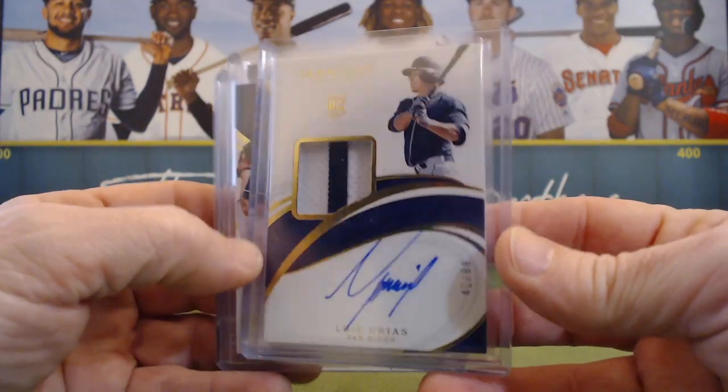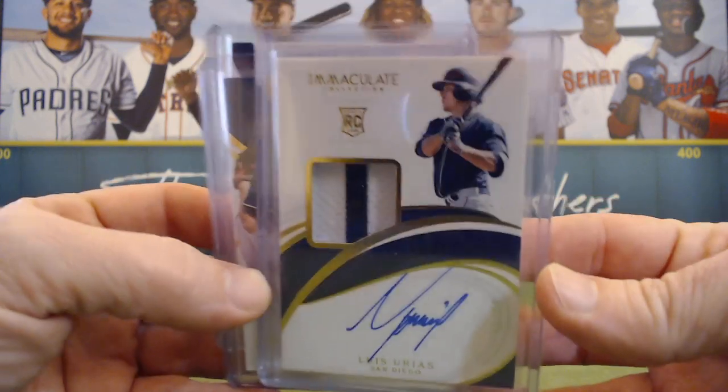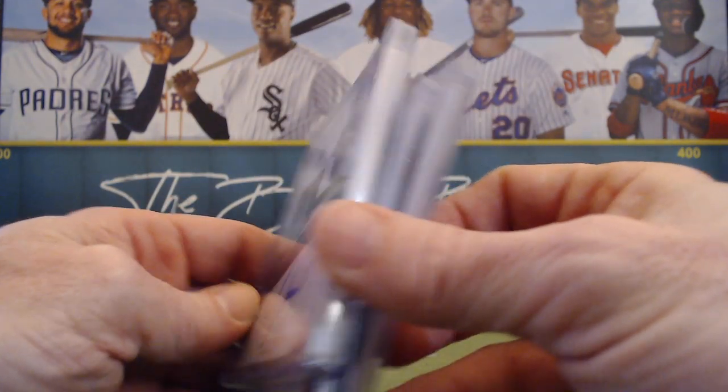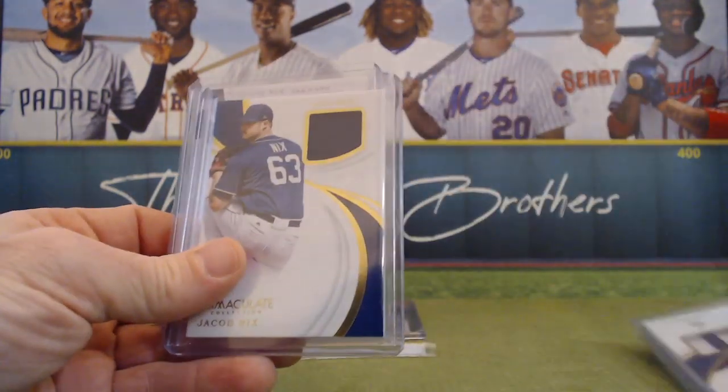So he got an on-card Luis Urias. It's a nice one to see. It's pretty big. It's like a shadow box type of card. You can see it's pretty thick. And that one is 41 of 99.